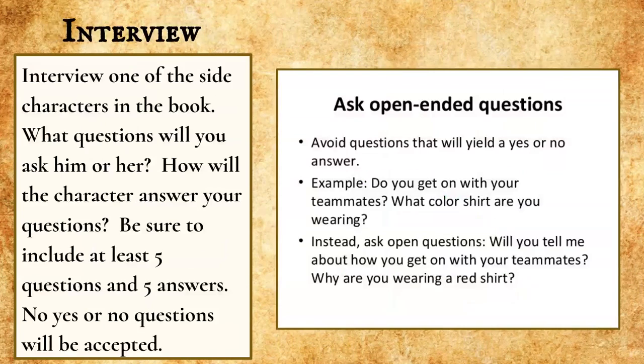All right, next up we have an interview. An interview is simply to interview one of the side characters in the book. Think of what questions you would ask the character if you could sit with them and write a story with them. How will the character answer your questions? Be sure you include at least 5 questions and 5 answers, and yes or no questions are not acceptable for this. You want to ask interesting, open-ended questions that would give, like if you're interviewing Soda Pop, an opportunity to answer something more interesting than yes or no.